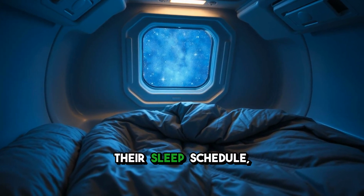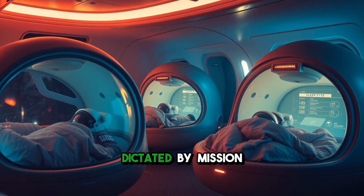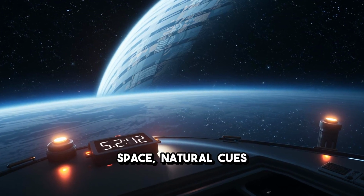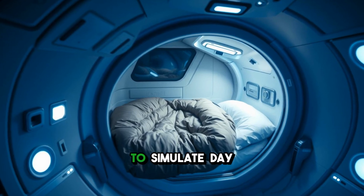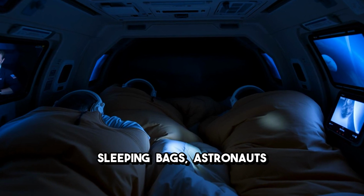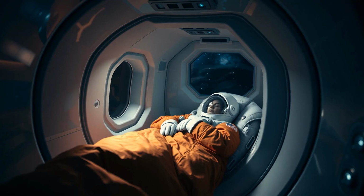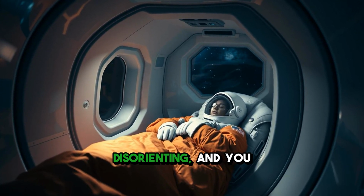To help regulate their sleep schedule, astronauts follow a strict routine, often dictated by mission control to align with Earth time. You see, in space, natural cues like sunlight don't exist, so they turn to artificial lights to simulate day and night. Once they get cozy in their sleeping bags, astronauts zip themselves in, creating a personal, calming cocoon. This helps to reduce any feelings of floating around that can feel disorienting.